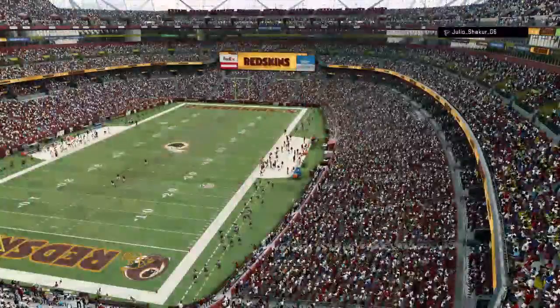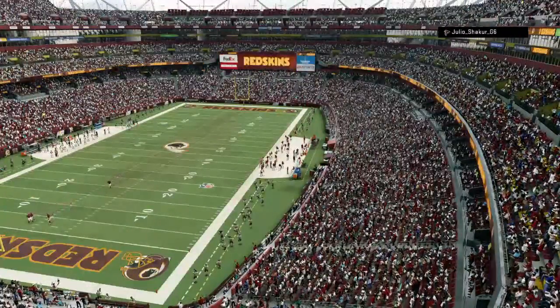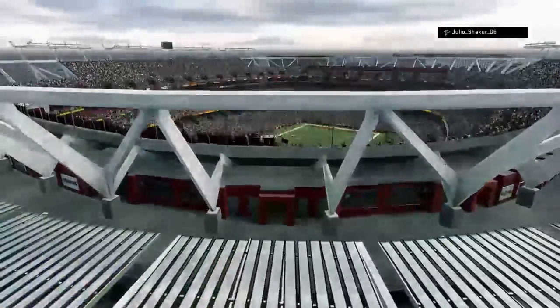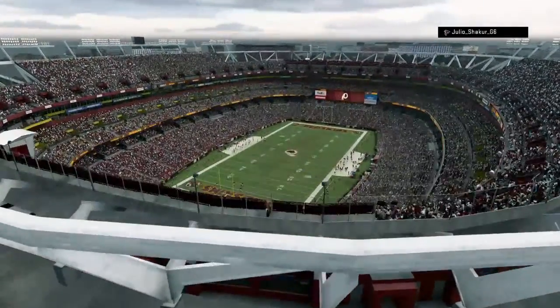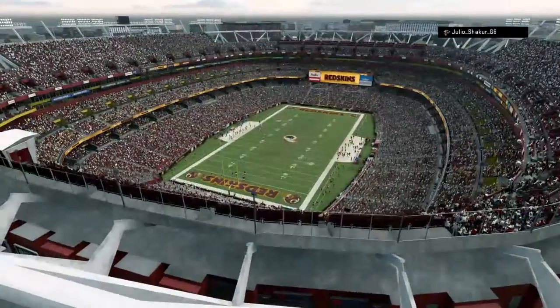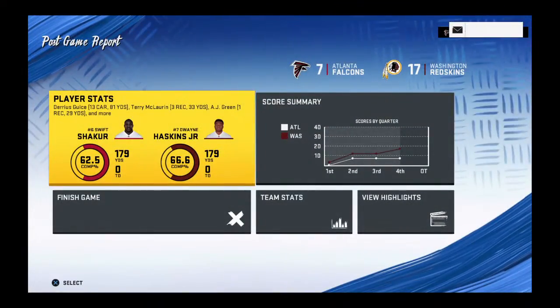So for the Redskins, they continue to roll as the win gets them to 12-2 on the year. And they'll hit the road next week to take on the Dallas Cowboys. Meanwhile, for the Falcons, they fall to 8-6 with the loss. And they'll get a chance to redeem themselves at home next week.